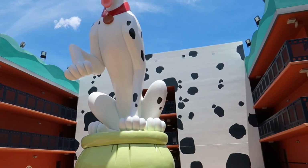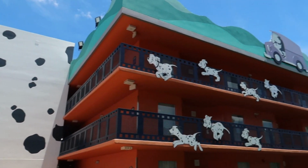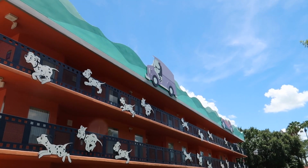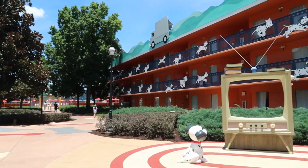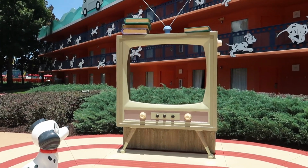And we got some Dalmatian kind of print on the walls here. And then even on the top, we've got the baddies up here driving on the top of the roofs here too. And then over here, we got the same print over on the other side. But if we look over this way, this has got to be probably one of the cutest photo ops we have so far at these All-Star hotels.